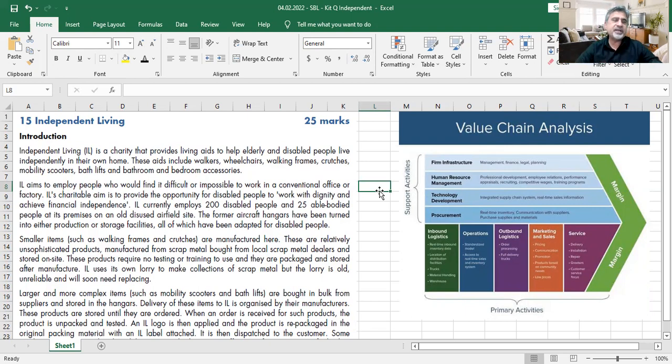So Porter's value chain divides all the activities or processes done by a business into 9 or 10 different categories. And then you put activities into different categories, and you see which activity is done properly, which activity is adding value, and which is an activity we are performing but not adding any value to the customer.